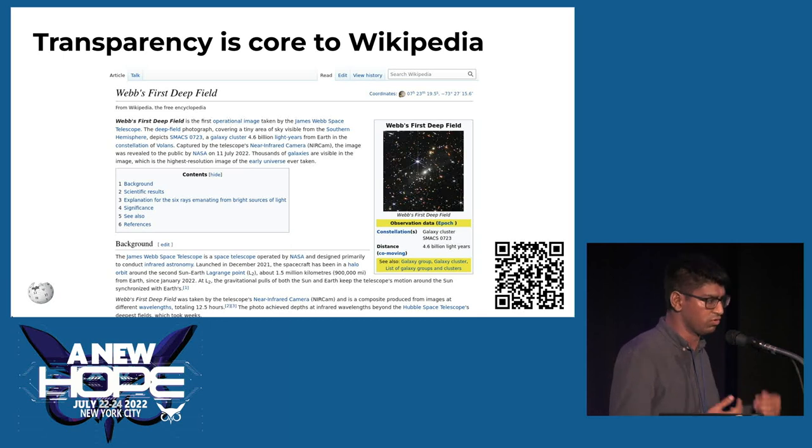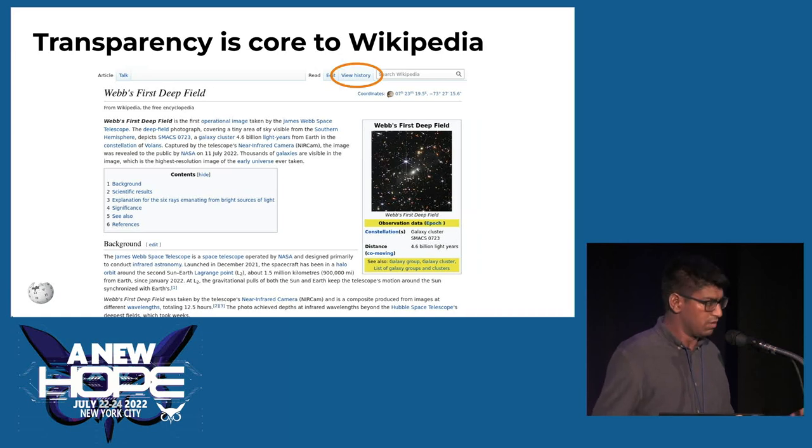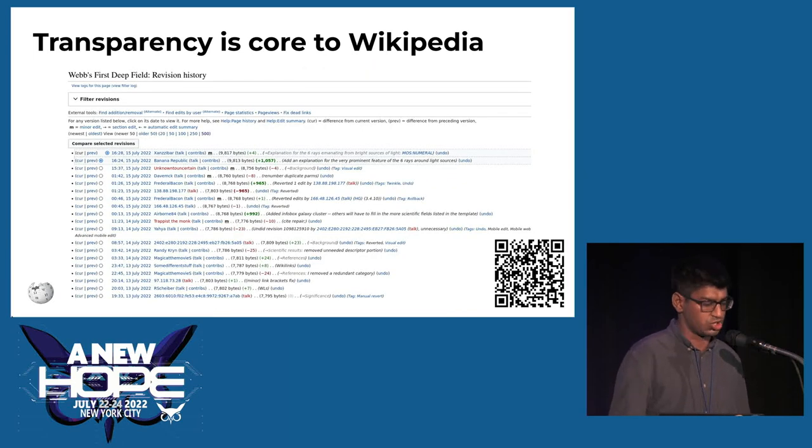So this is the article for Webb's First Deep Field as it looked about a week ago. It looks actually much better now. It was the first image taken by the James Webb Space Telescope. And you can read the article. It's a nice article, explains the picture and the background. But in the top right, there's a little tab that says View History. And if you click on the tab, it'll show you the history of the page.